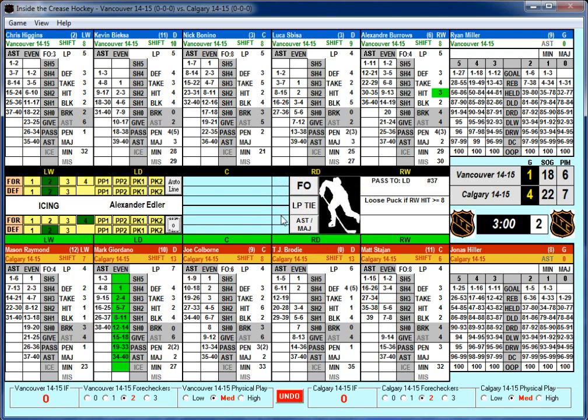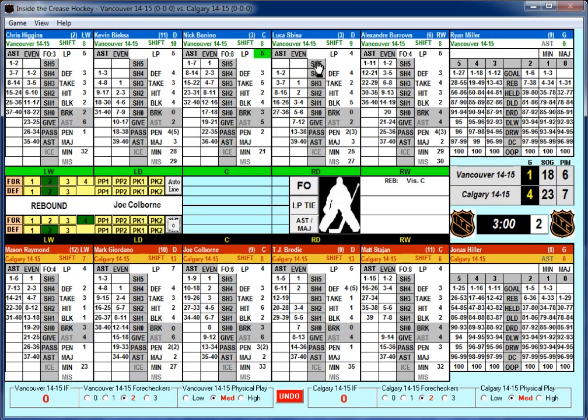So there we go. Loose puck, 37. Uh-oh. Giordano makes a great pass. Over to the centerman, 31. Shot 2, 24, save, rebound. And goes over to Benito.